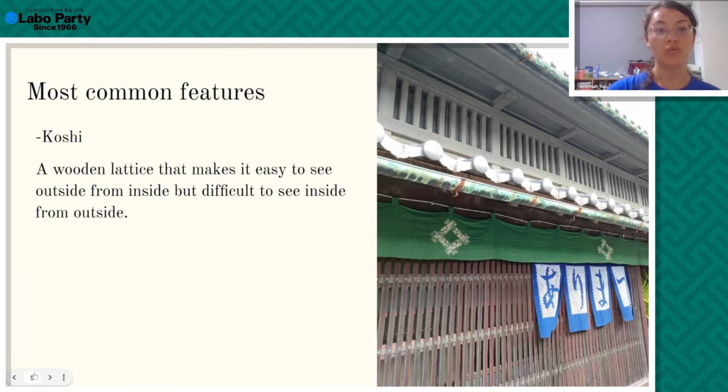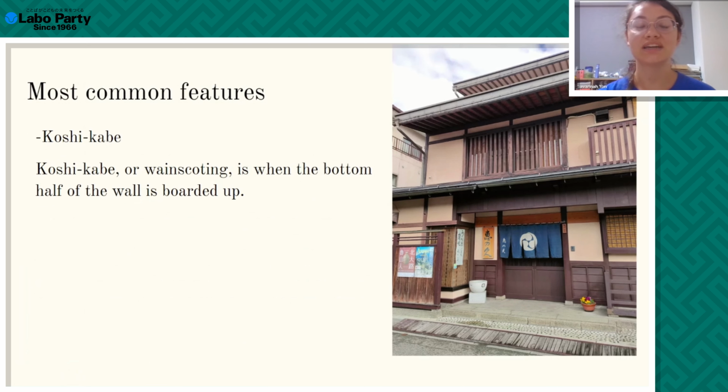Koshi, a wooden lattice that makes it easy to see outside from inside, but difficult to see inside from outside. This brown lattice here is the koshi. Koshikabe is a little similar, but it covers the bottom wall of the Machiya to protect it from being hit or scraped from things that are passing.